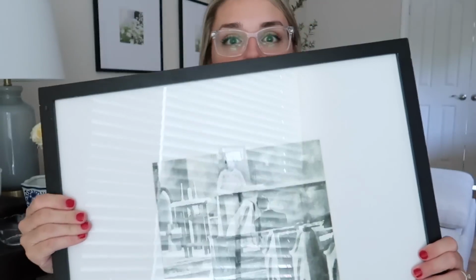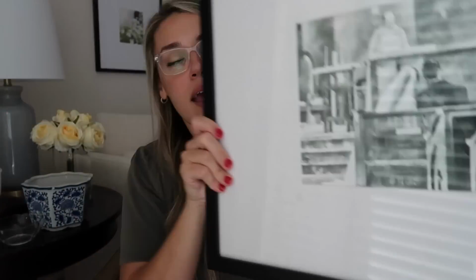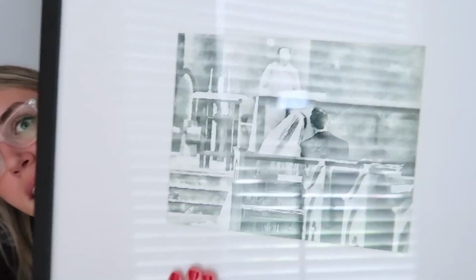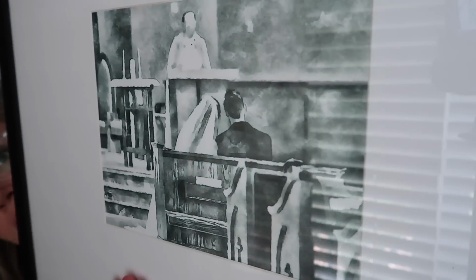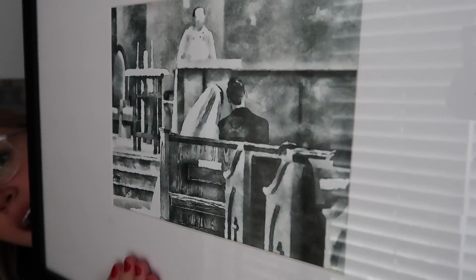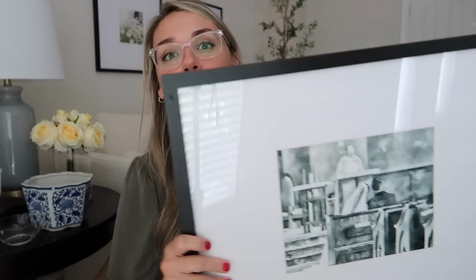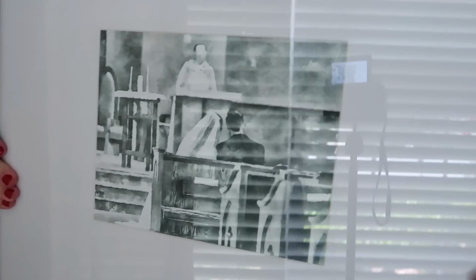The next thing I got was this frame, and it was just a big black frame. It has a little bit of a chip in it. But what I did, and I actually showed this in my last video, is I took one of my husband's and my wedding photos, and I downloaded an app that basically turns any picture into a watercolor. I just put that picture in the app and it changed it into a watercolor. I printed it out at Walgreens for a couple dollars and then just put it in this Goodwill frame. And I feel like it turned out so pretty.